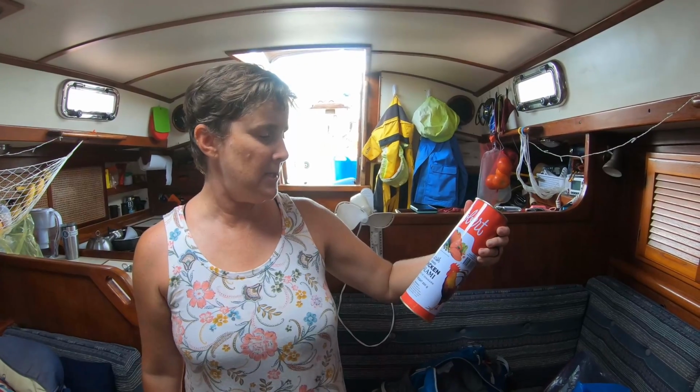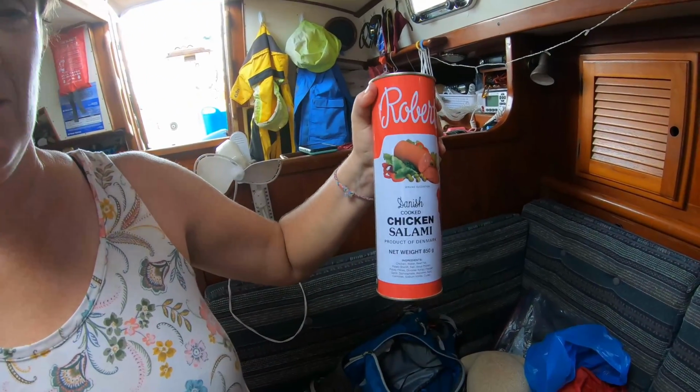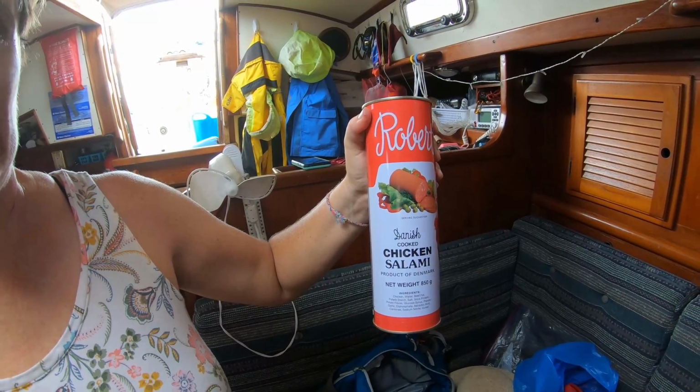Also decided to give the Danish cooked chicken salami a try. In a can. In a can. We'll get all this put away and we'll be stocked and ready to go. And now it is 3:30.